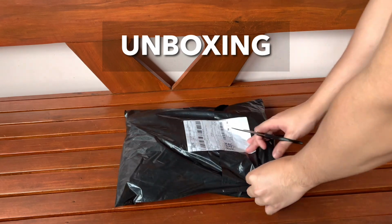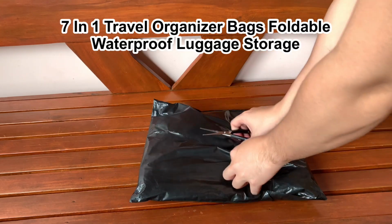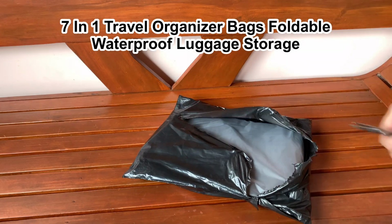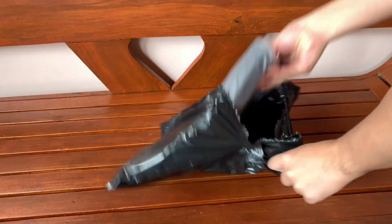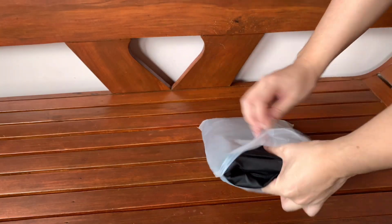Today I have a very exciting unboxing video for you. I ordered this 7 pieces travel organizer set from Shopee and it just arrived. I can't wait to show you what's inside and how it can make your travel packing easier and more organized.